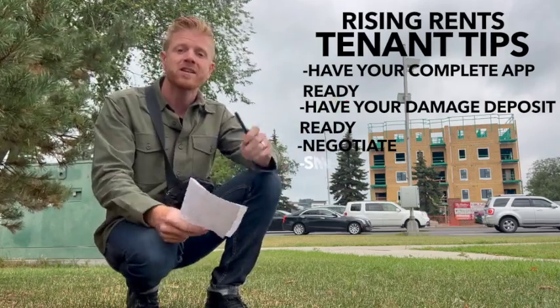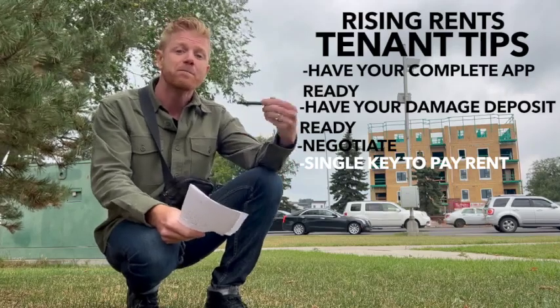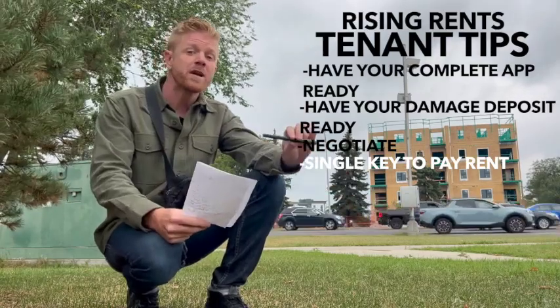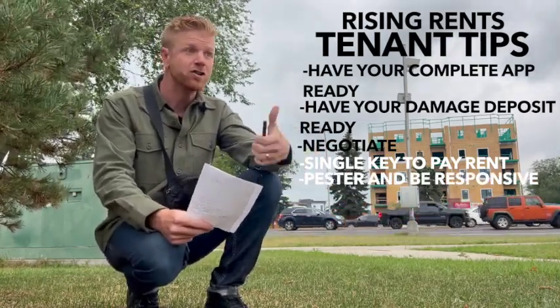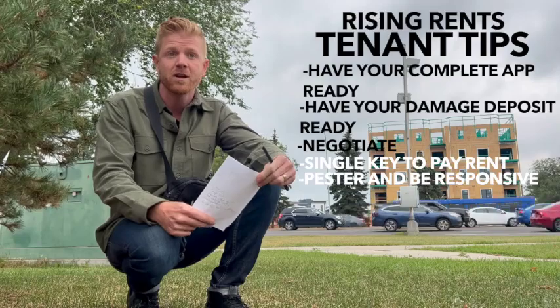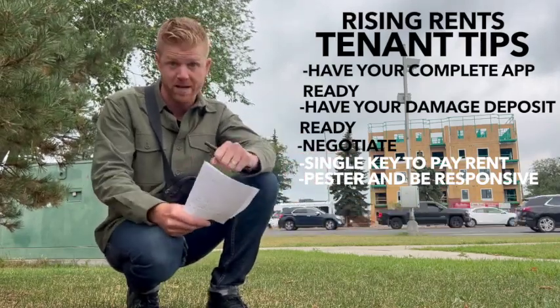Single Key is an online program you can use to automatically pay your rent, and it can improve your credit score. You can link it to your credit bureau, and so your rent can improve your credit score. You're going to be up against a lot of competition, so pester and be responsive. Did you get my message? Can I get in there? Someone could be seriously looking at hundreds of applications. So pester, be responsive, show up to the showing. You're going to have to elbow your way in to get your place.